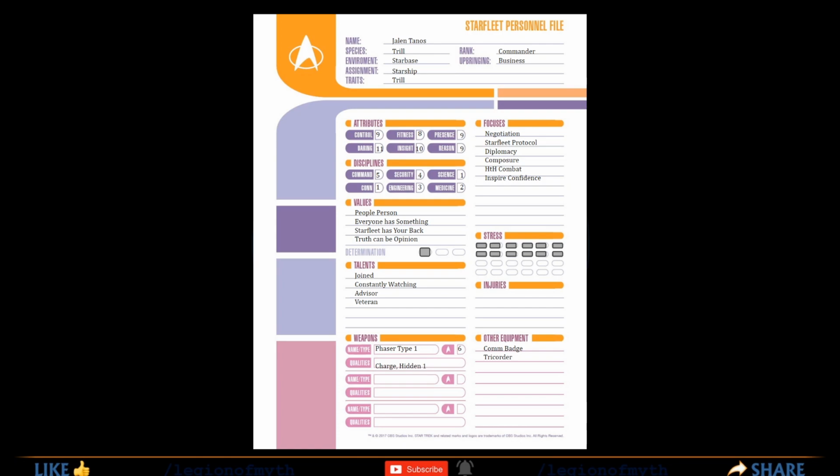Then, if you get to 0 stress after that, you take another injury automatically at 0 stress, and you die. All right, so stress is pretty important. And determination. Everyone starts with 1 determination. As the game master challenges you, you can gain or lose these throughout actual gameplay, but you start with 1.